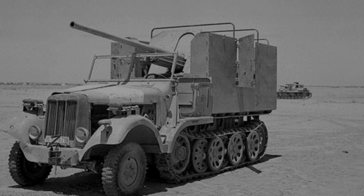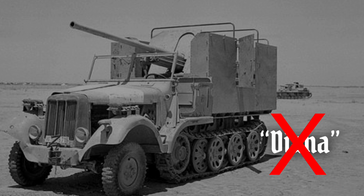The self-propelled vehicle armed with the 7.62cm FKR gun on the Sd.Kfz.6-3 chassis was officially designated as 7.62cm FKR auf gepanzerte Selbstfahrlafette Sonderkraftfahrzeug 6-3. It is important to note that the nickname Diana is often associated with this vehicle, but in reality it is unrelated.